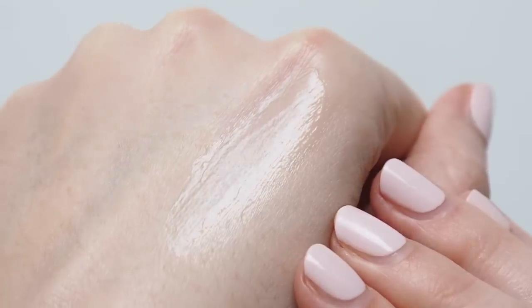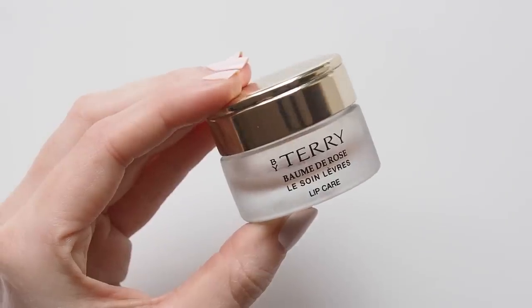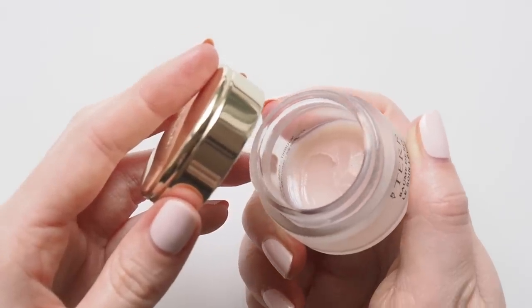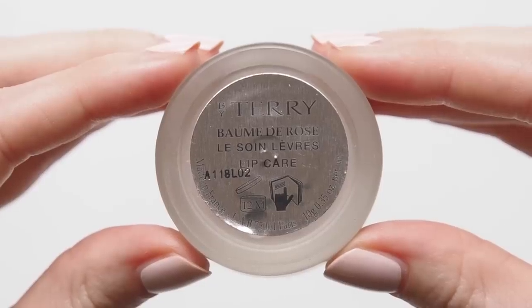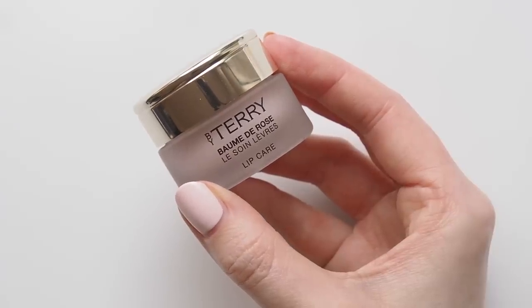It has non-sticky shine and a heavenly rose petal scent. I'm a real rose lover, so I don't find it too strong, but scent is always pretty personal. Certainly a luxury lip balm in terms of its reputation, price tag, and super nourishing feel, so it's such a treat to apply, and I love putting it on every night before bed.